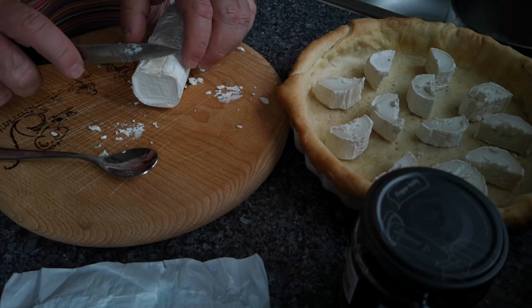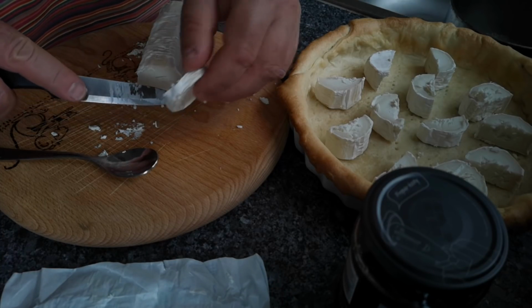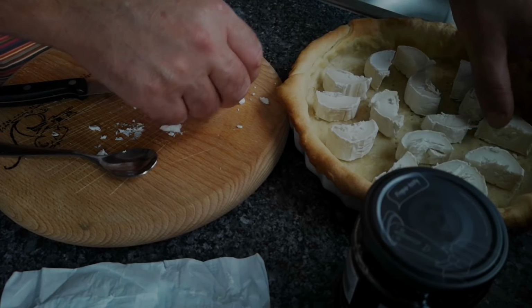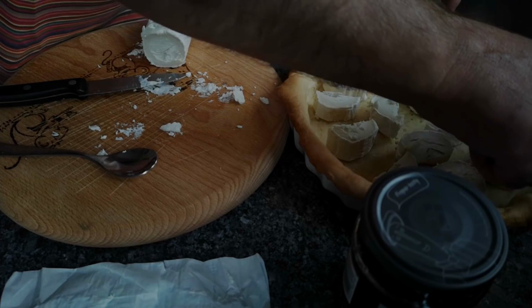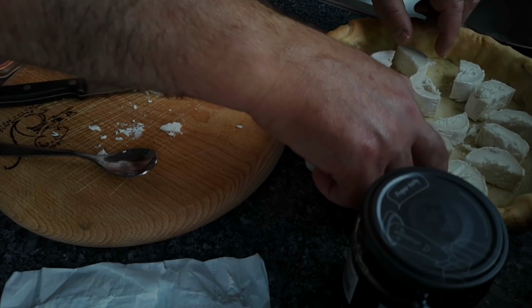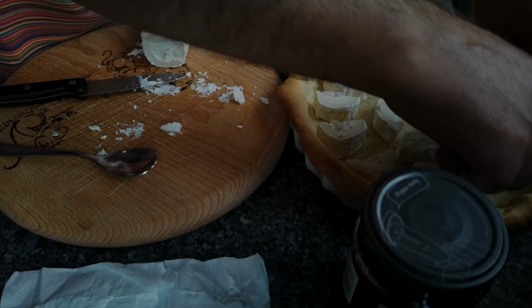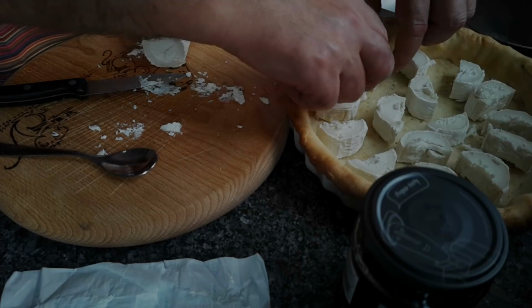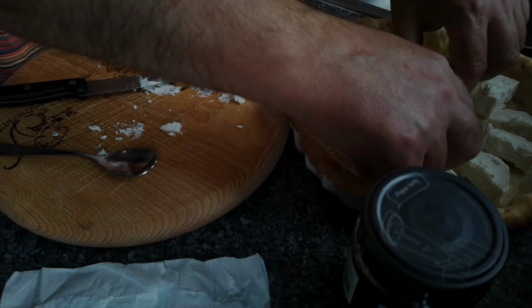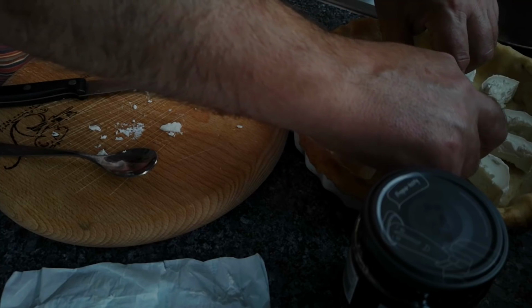Okay, I think I will probably put a couple more slices in there. I'm just going to try a bit of this. And we want a generous amount of that in this pie. I keep calling that pie. It's a tart, also known as a flan, even though flan means something very specific and different in some parts of the world. Terminology is a funny thing.